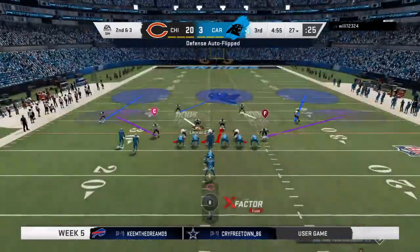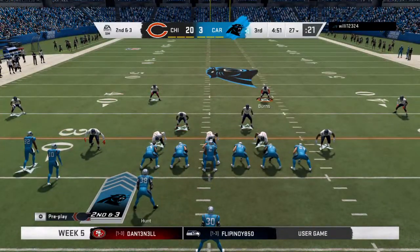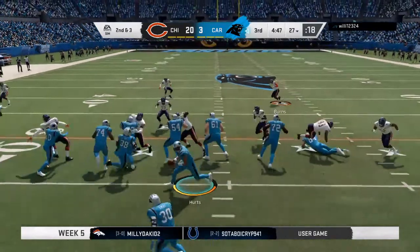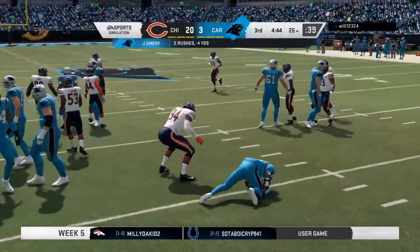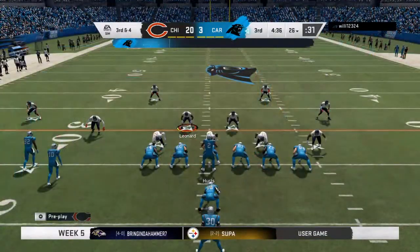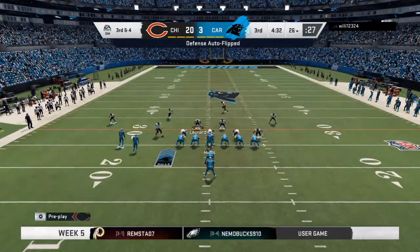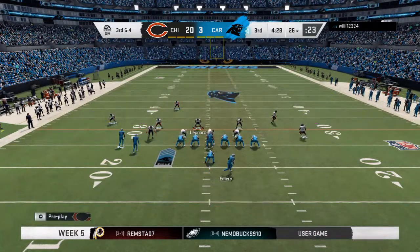So they'll come up after the gain of 7 on a 2nd and 3. Watch the safety creep. Tight dog, tight dog, tight dog. Go, go. Check nickel. They'll try the left side. Emery, and he is going to be stopped cold behind the line of scrimmage. That backs him up 1 yard and brings up 3rd down. It's now 3rd down and 4.